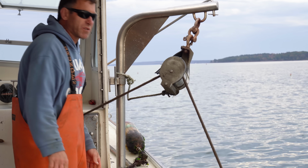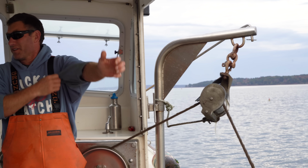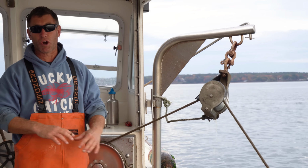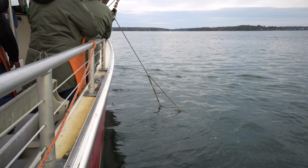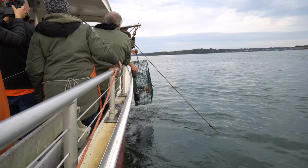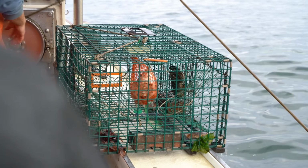These first two traps are coming up from about 30 feet deep. Oh, wow. And keep your fingers crossed, because we don't know what's going to be in there. Could be totally empty. Could be other marine life in there besides lobsters. All right, lobster and a crab. That guy's not going to be big enough to keep.